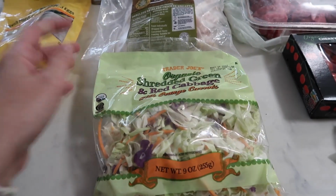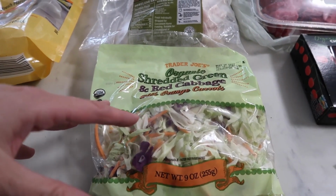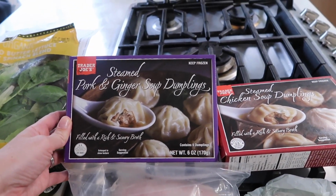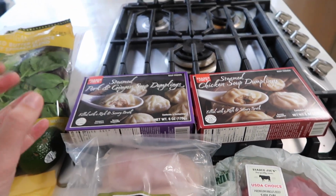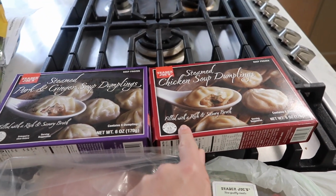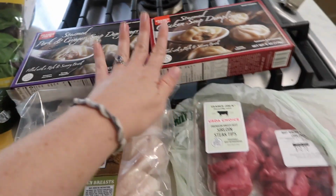This cabbage is to go with that spicy chicken sandwich where you make your own coleslaw, so that'll be for that. I really like to have these for an easy, quick meal. These little soup dumplings. They're not very big, but if you just want a quick, easy, small meal, they're easy enough. I think I might like the chicken soup ones more than the pork and ginger soup. Anyways, they're pretty good.